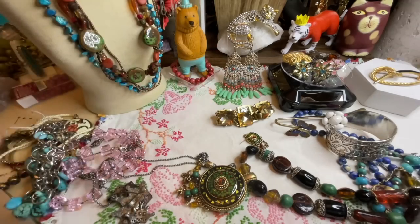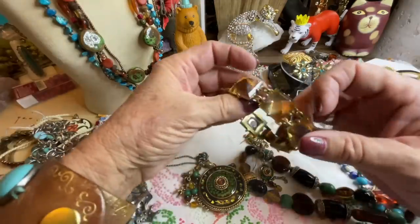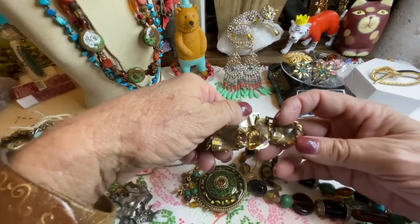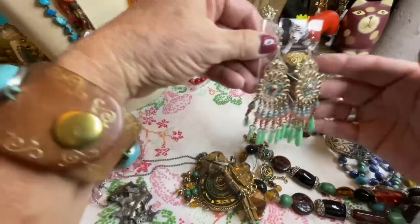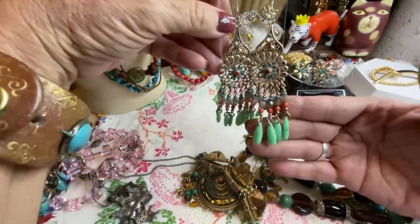So, put that down there. Very pretty. This one here is a J. Crew bracelet. And it is marked. You can barely see it, but it is marked right there. And then these gorgeous earrings. Love those.